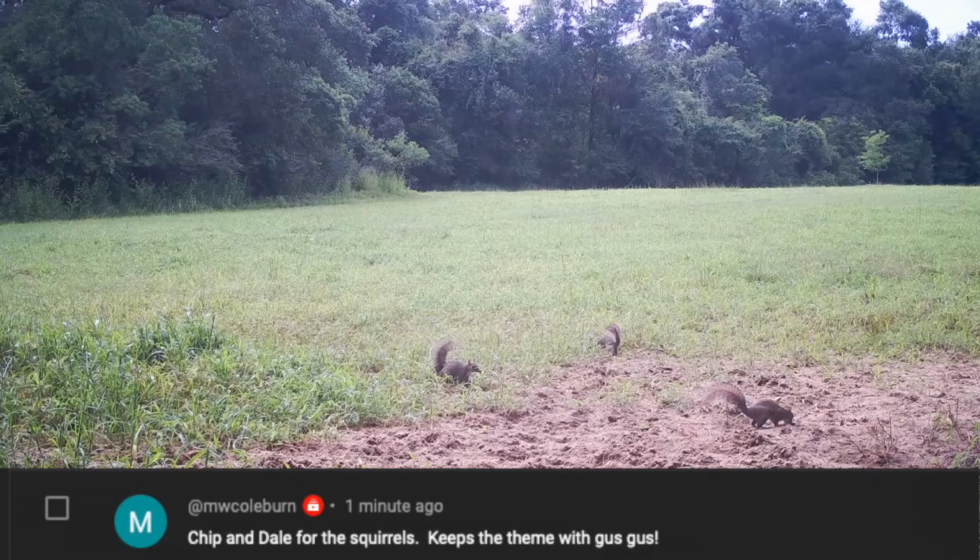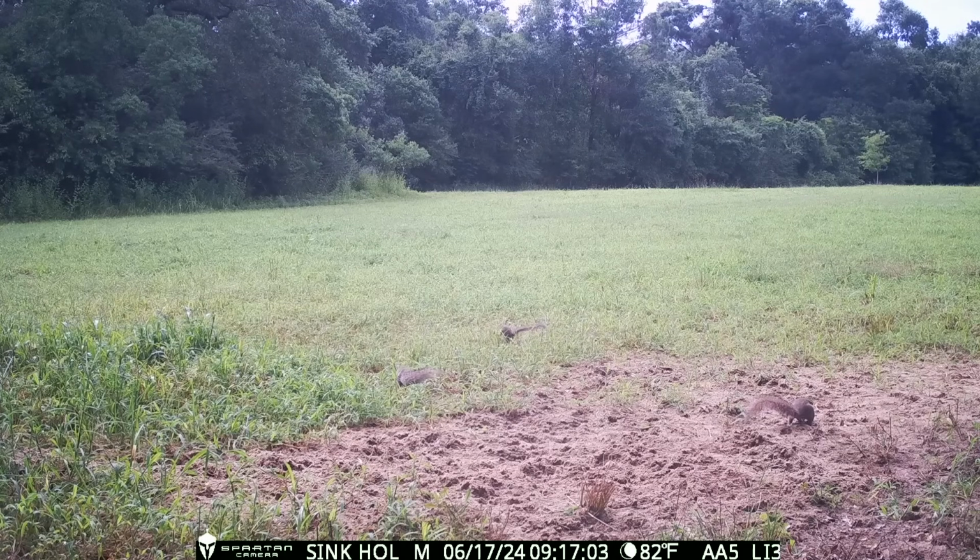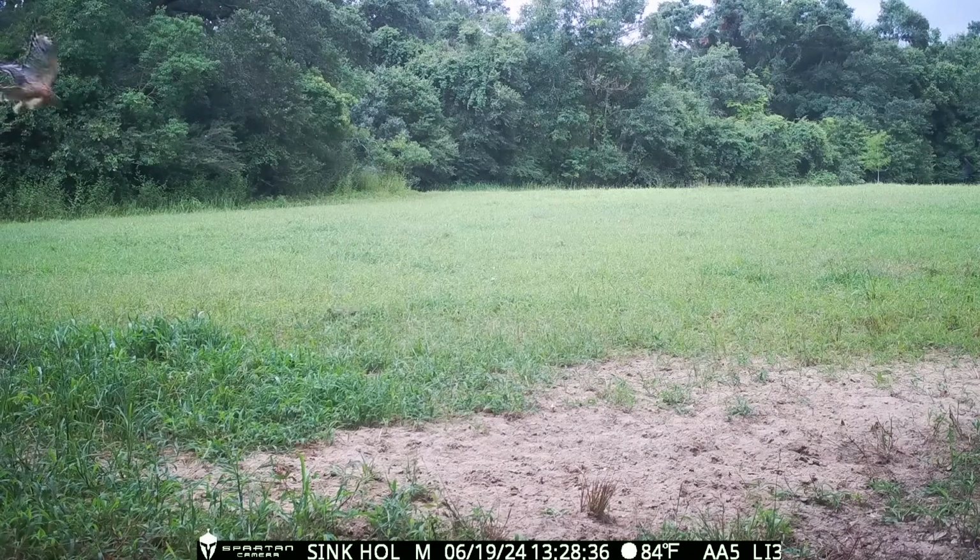So in the last video, I asked you all to help me name the 2 squirrels, and M.W. Colburn said Chippendale, so I love that name, but now we have a 3rd squirrel we have to name. But here's one I've got to show you. Chip has some moves. Watch closely as he tries to avoid a hawk attack. And man, he zigged and zagged right when he needed to, and barely escaped the hawk. Whew, close call for Chippendale.